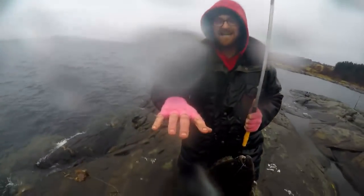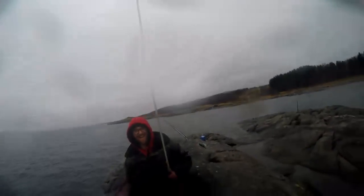Language, mate, language. Look at that one. Yes. Yes, on. Look at that, so jammed out. That's what it's all about. My legs are going. Loves it. What a fight. Look at his legs. That's a good fish, isn't it? Yeah, mate. Right, let's get him unhooked.